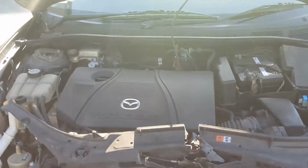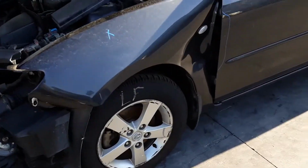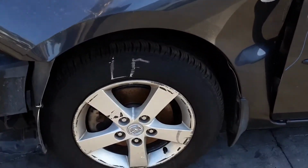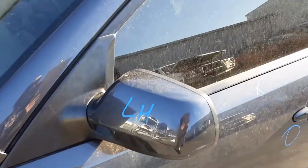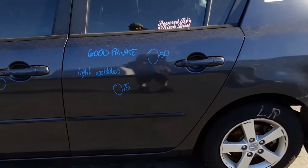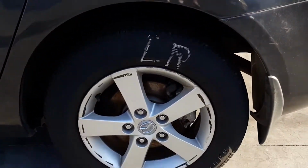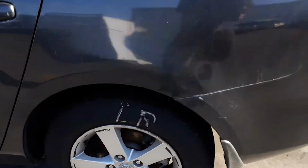This vehicle has sustained damage in the front end. It's fitted with 15-inch factory alloy mags. The left front has a good tyre. Left 5-wire type power door mirror. Left rear door has a few light wobbles and a couple of small dents. Left rear 15-inch factory alloy mag with a good tyre.